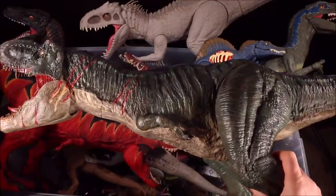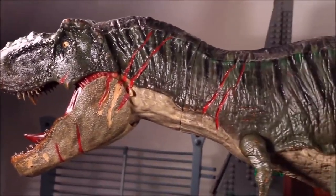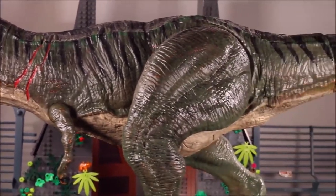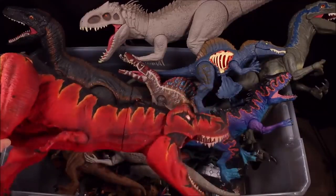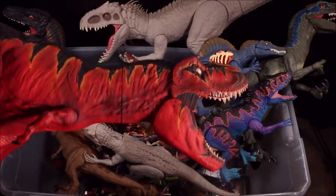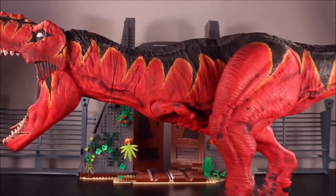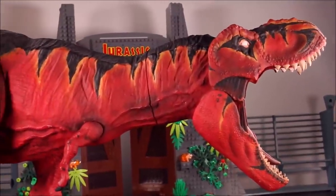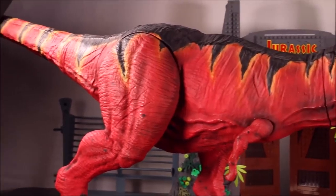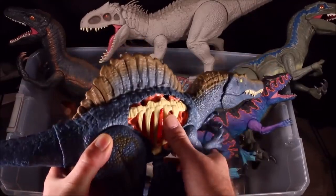We have a big, huge, custom-painted T-Rex. Another big, huge, custom-painted T-Rex, painted to look like the Diablo Rex. The battle damage Spinosaurus with beating heart.